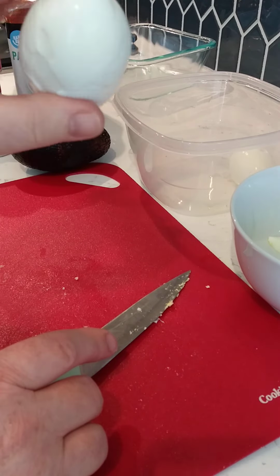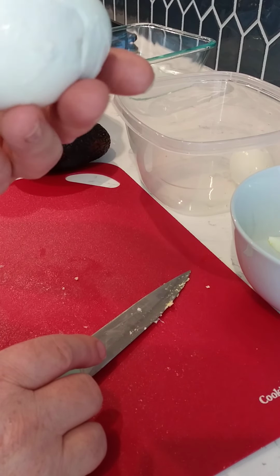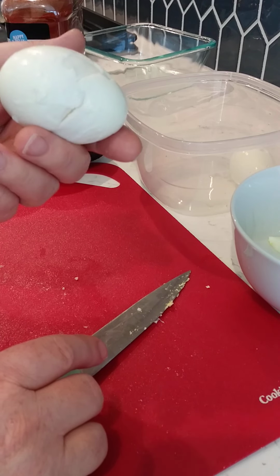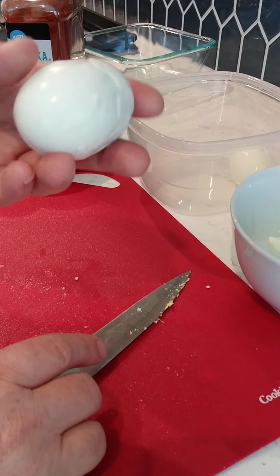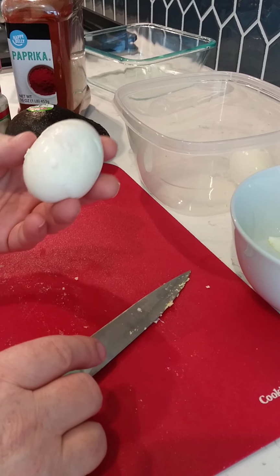Now, my boiled eggs did not peel pretty because I let them cool in the pan instead of running cold water on them right away as soon as they were done cooking. And for some reason that makes a big difference.